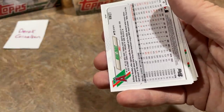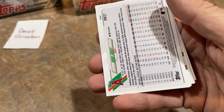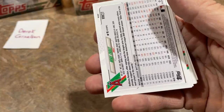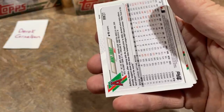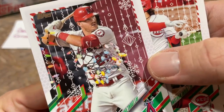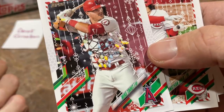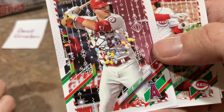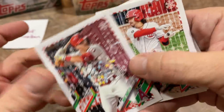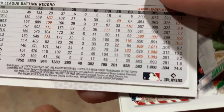And holy cow, we've got a Mike Trout. And this is going to be either a rare short print or a super short print. It's flipped upside down. Wow, it's Mike Trout all wrapped up in Christmas lights. There we go. Very great. That's probably going to be the number one card of this box, maybe of the entire video. And it's Mike Trout. Now let's look at the number on the back. That's going to tell us it is a rare short print.